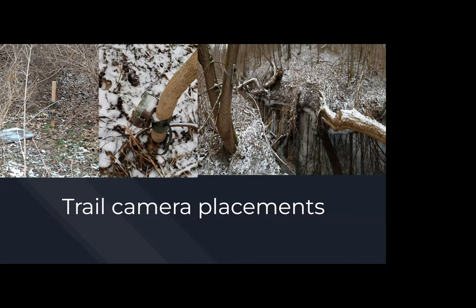We have our smaller cameras, as you can see right here. They're on smaller, shrub-like stuff to get our small game animals. And also sometimes on some game trails, there just weren't trees to put our cameras up on. So we had to drive stakes in the ground and put them on stakes.